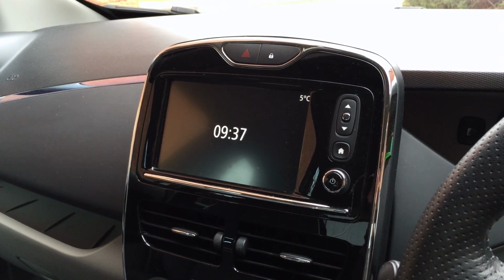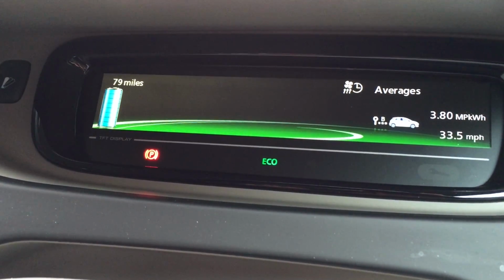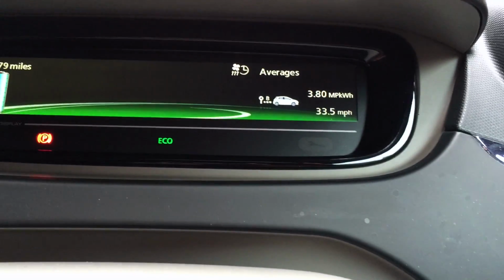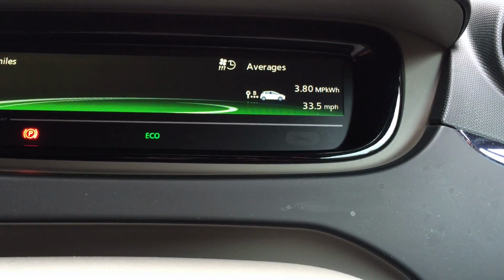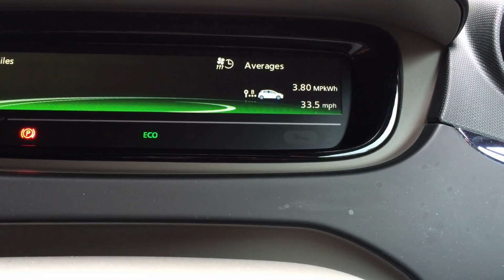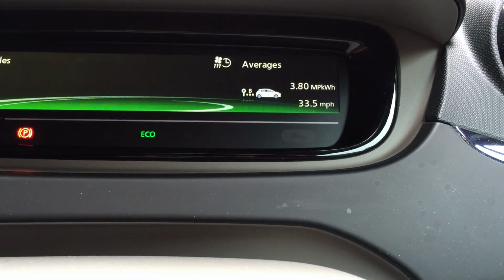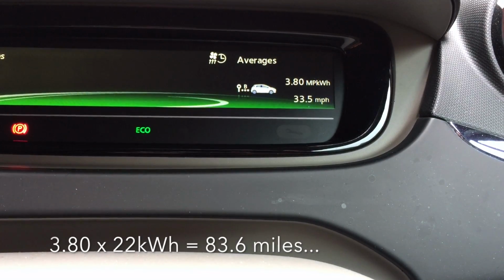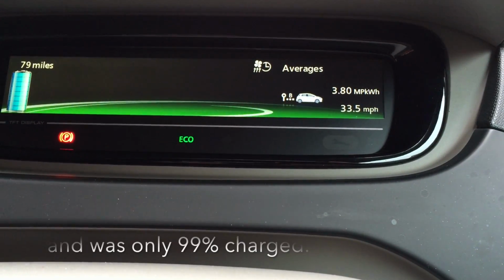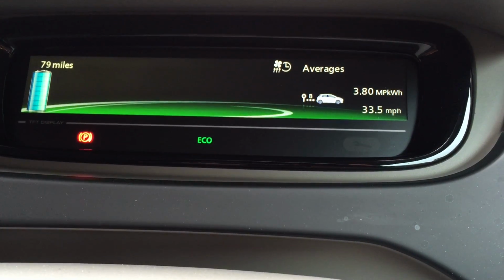Right, just in the car, it's 9:37. I've got 99% of range because the car was still charging, and it's given me 79 miles, 6 degrees outside. I've seen my average is 3.8 miles for every kilowatt hour the battery holds. So this is a 22 kilowatt hour battery at 3.8 miles for every kilowatt hour. In the summer, I've had that up to 4.5. Some people get even higher. But this time of year, with the temperatures being lower, it's currently working out at 3.8 miles for every kilowatt hour.